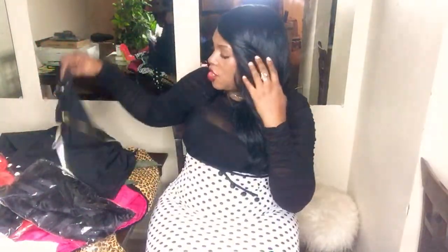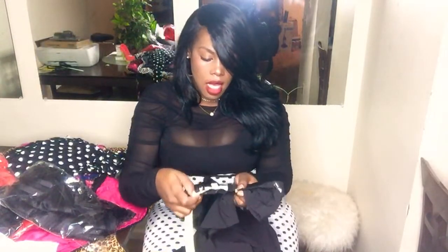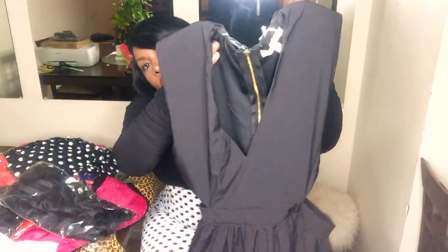Okay, you guys, and I have this dress. Now, this dress right here is a size large, and I had three of these dresses, and I have sold the other two. But as you can see, it's black. Now, I'm in love with this fabric. I am absolutely in love with this fabric.